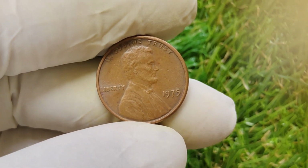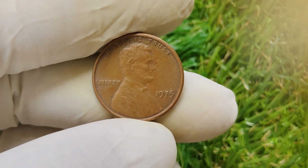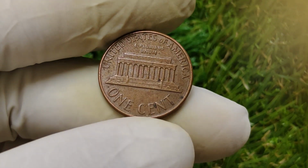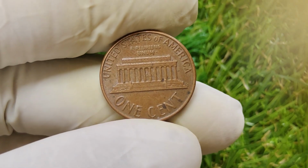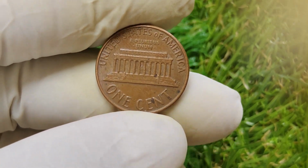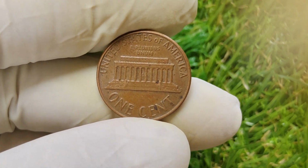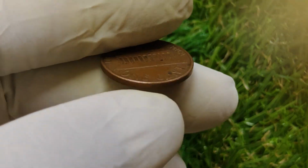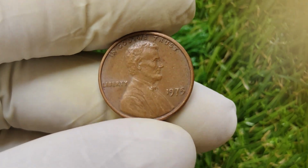So what should you look for? Step 1. Check the year. You want a 1975 Lincoln Memorial penny. Step 2. Flip it over. Inspect both the front and the back under a magnifying glass or phone camera. Look for doubling, strange marks, missing details, or anything that looks off.